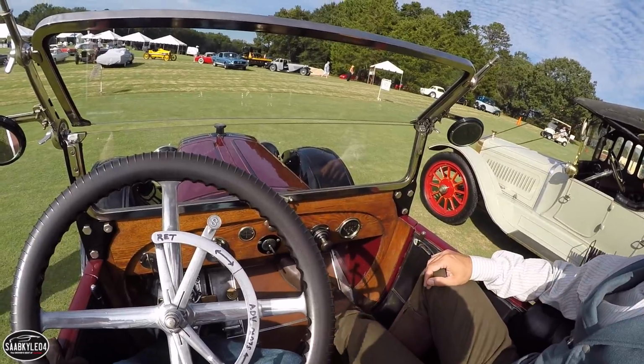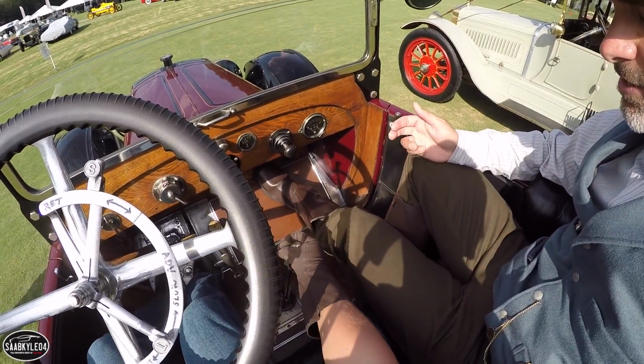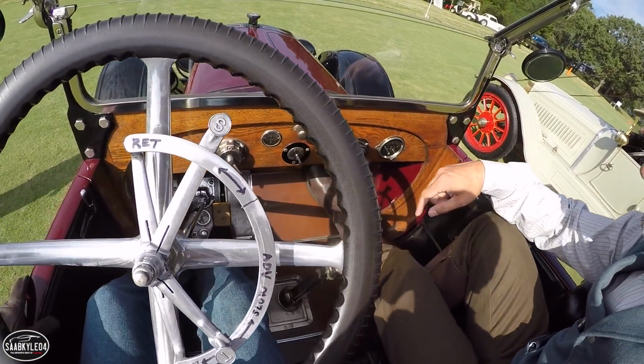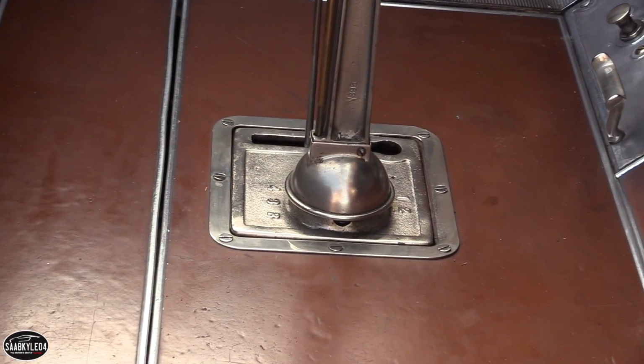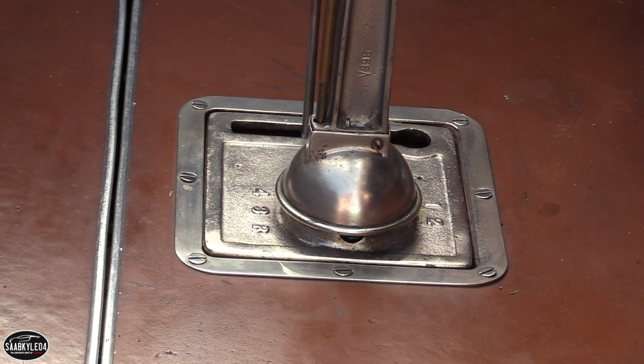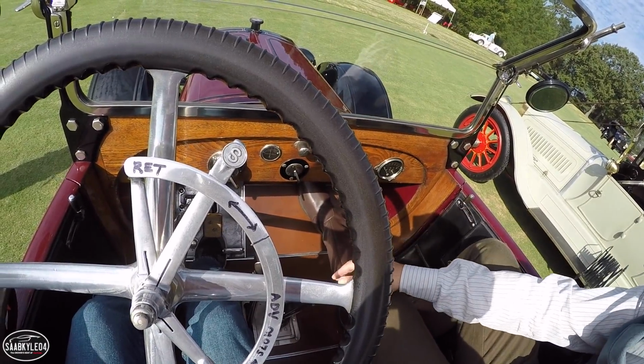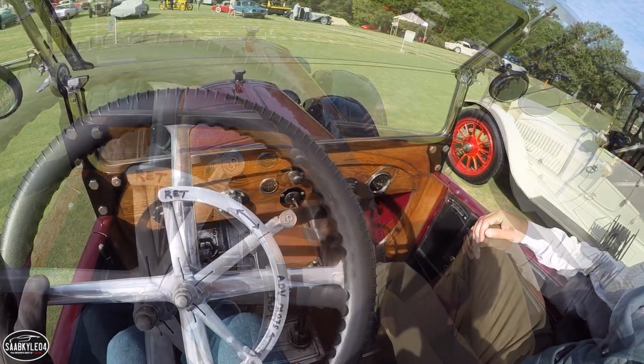Okay. Yeah. So we have a 4-speed transmission here. It's not your typical H pattern though. No, it's not. Take a look. It's 1, 2 on the top, 4, 3 on the bottom. They couldn't have made it more confusing. And then reverse is down to the right, and you have a button for reverse.